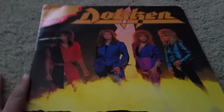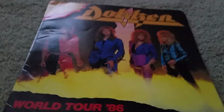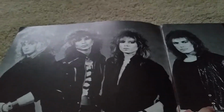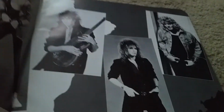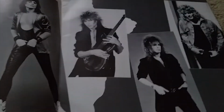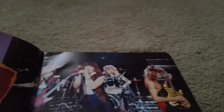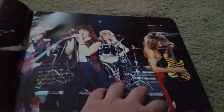Now I only have one tour book remaining, and that's this Dokken Under Lock and Key tour book from 1986. I got this off of eBay for like $25. Pretty cheap. Got it like last year. Dokken, another one of my favorite bands. I only like 2 albums from them. My 2 favorite albums from them are, what's that album called? Tooth and Nail. And Under Lock and Key is my favorite. Tooth and Nail is a close tie, but I like Under Lock and Key better. Probably because that was the first ever Dokken album I've listened to.